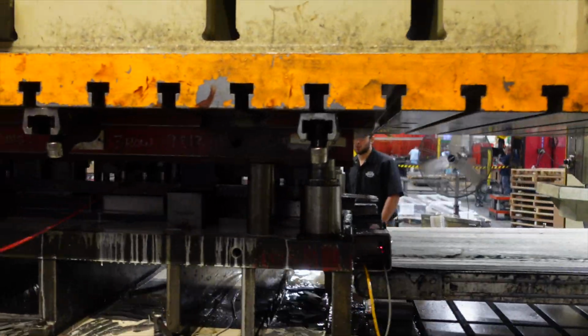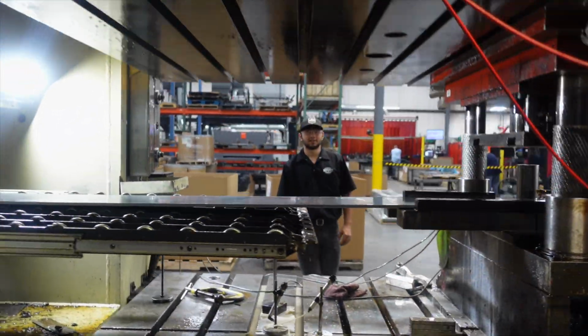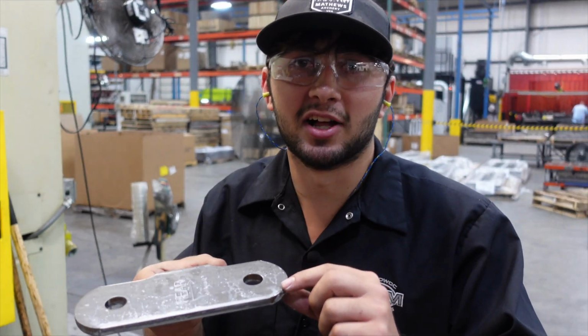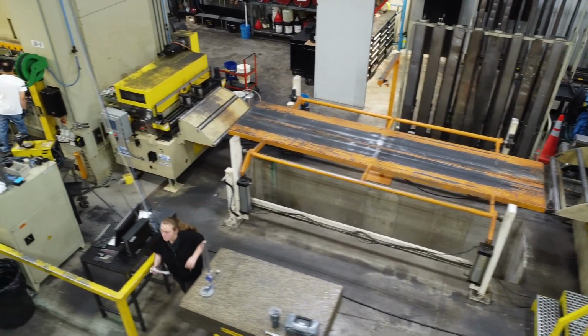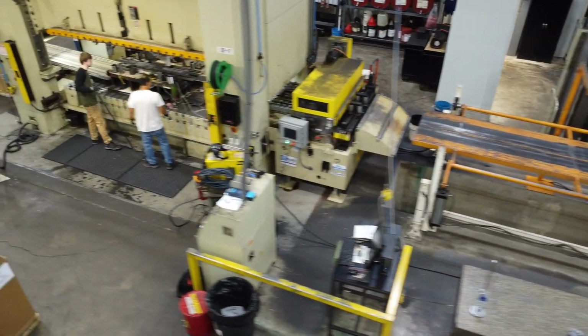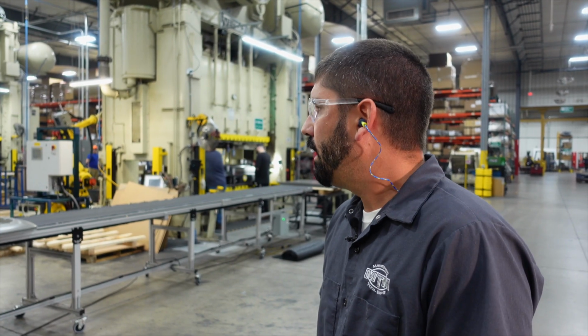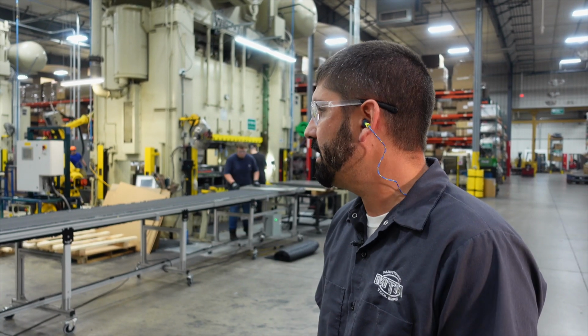And here we have a tool working right now. 880 tons of pure power. This is 3/8-inch thick steel. So this is a customer of ours that had a really hard time. They had a tornado hit their building years ago, and we built tools for them forever. But they needed us to stamp some parts for them. Their presses were demolished, so they needed our help.